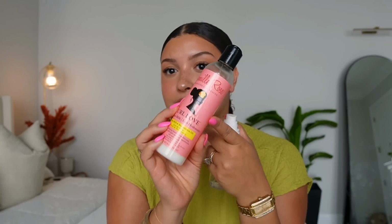I absolutely love this. Not only is it an amazing product, like it genuinely hydrates my curls, but it also smells so good. It's that like sweet, honey, just almost like a cupcakey type of smell, which does complement all of my other hygiene products as well. So make sure you are prioritizing your hair scent just as much as your body scent.